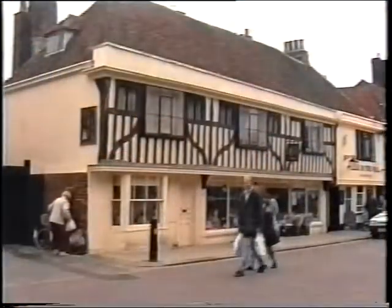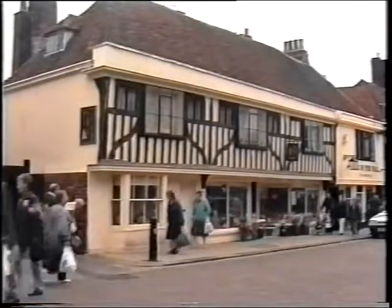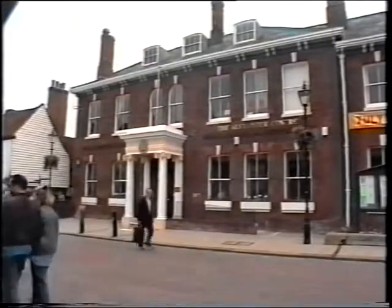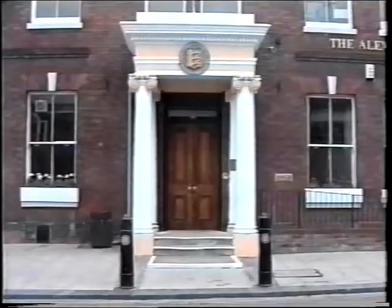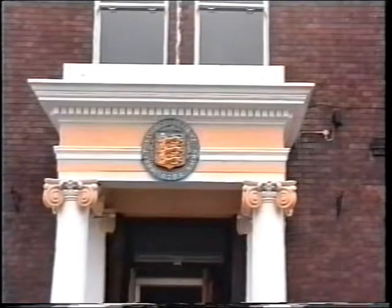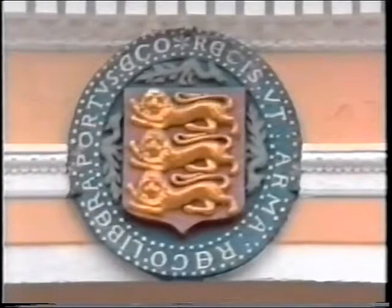A beautifully restored shop, the studding now exposed had been covered in plaster for many years, believed to be 15th century. The Alexander Centre, originally known as Gatefield House, has a portico that bears the town coat of arms. In all essentials it is the same as the royal coat of arms. No other town in the country shares this privilege.